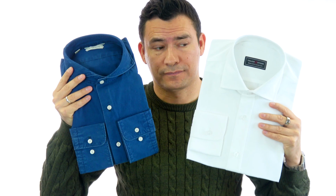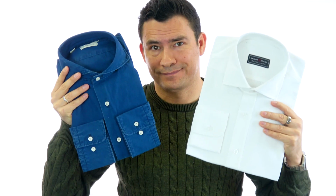Let's also talk about light colored clothing. Light colored shirts, I try not to travel with them. If I've got a very formal event, I will take one, but you've really got to be careful with these. It's so easy to stain and get these dirty, and I just don't find that you can get the same type of wear you can out of a dark colored shirt.